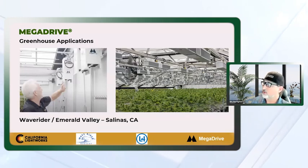So this shows you actually the WaveRider installation we have, Doug Brothers' facility there in Salinas. Shows the Mega Drives on the wall. You can see all of those Mega Drives. That's one entire row is one Mega Drive and 27 lights. So it's incredibly simple to put these in. They just all connect together and there's just one Mega Drive on the wall for that entire row of lights. So dramatic savings in installation costs.